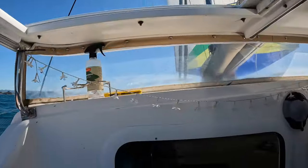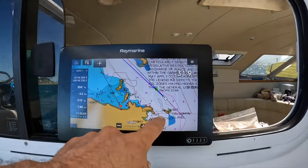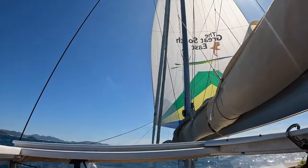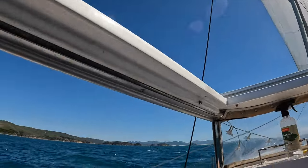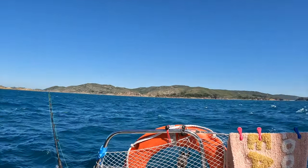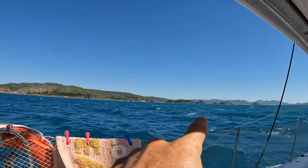We've just left Port Clinton down in here. And then we've got the spinnaker up and check out that coastline. Nice looking beaches over there.